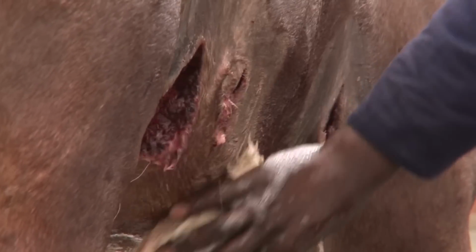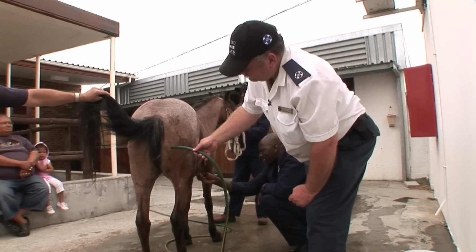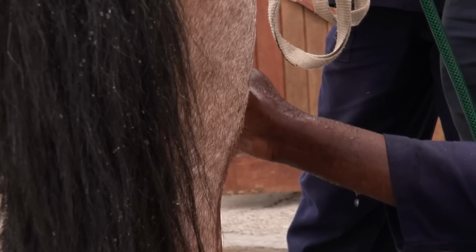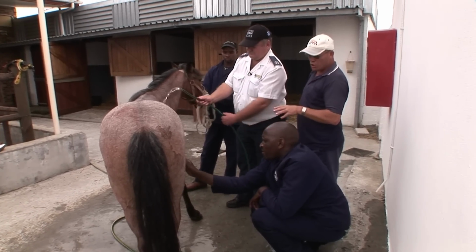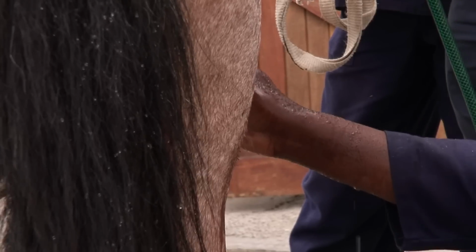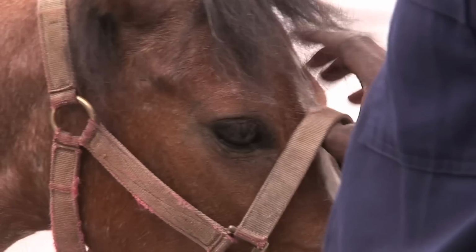Tex is hopeful that the horse will respond to treatment. But with such an unusual case, he can't know for sure whether a full recovery is possible or how long it will take. What we're doing at the moment is we're shaving around the wound, around the damaged area, in order to prep for ointments and so on, to keep this wound clean and insert antiseptics into the wound and actually pack it. Fortunately, she's very good.